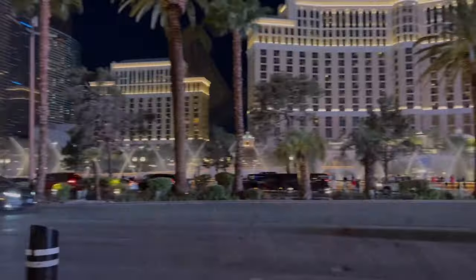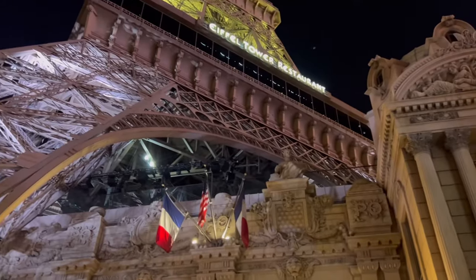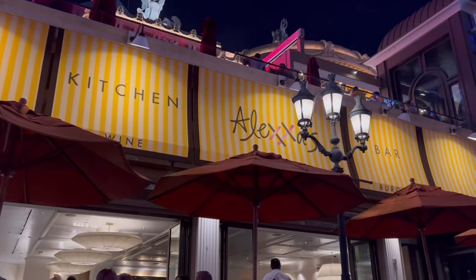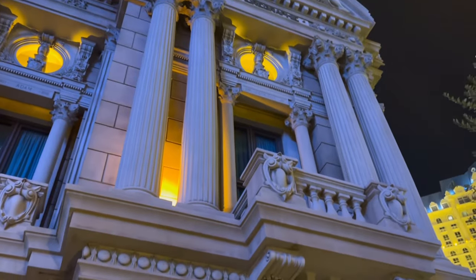It's perfect. Depending on where your room is in Paris, you may be able to watch the Bellagio fountain show right from your room. Other neighbors of Paris would be Planet Hollywood Resort and Casino, as well as the Miracle Mile Shops. Great place to go for cheap dining. On the other side of Paris, you'll find the Horseshoe Resort and Casino, which has an indoor pedestrian walkway right from Paris. You don't even need to go outside. That has a monorail station. That is super convenient if you want to explore all of Las Vegas.